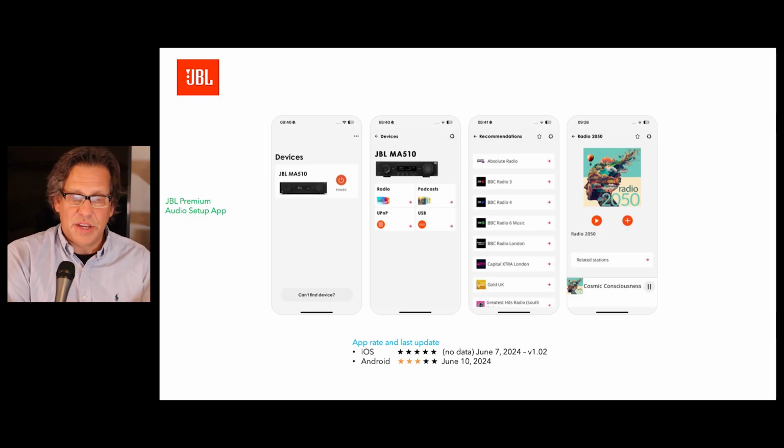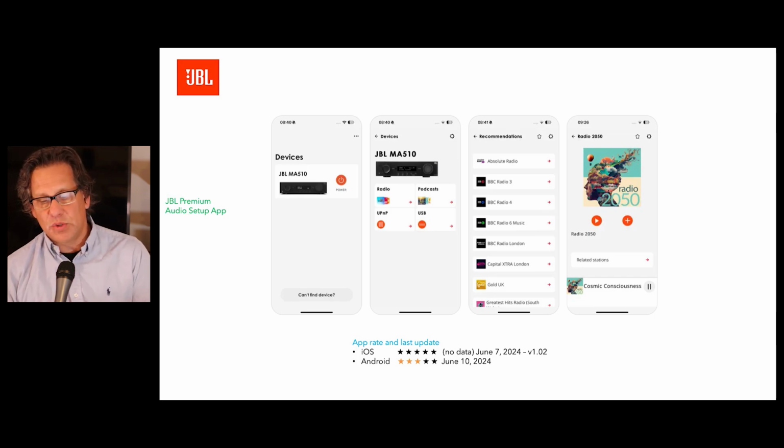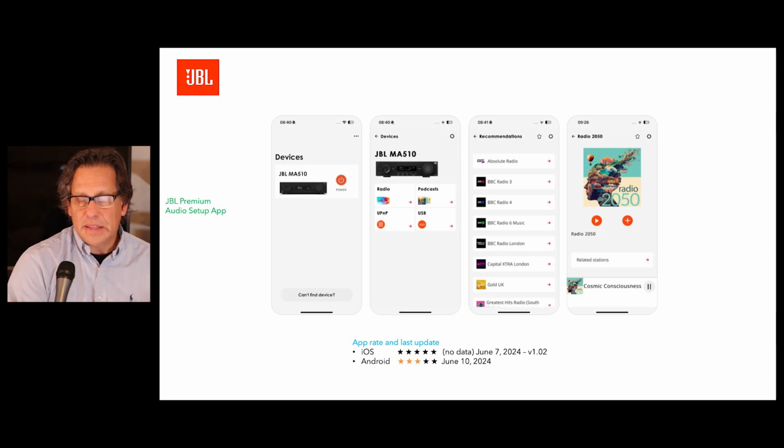You select your unit, you get in. Are you going to do radio? You're going to do podcast, USB, etc. It gives you some recommendations for stations. There are no ratings yet on iOS. This was populated on the App Store June of this year, 1.02 rev. Android, it's got 3-star ratings, probably not a lot in there because, again, this was just posted in June. And I'm not sure if it's used with anything other than these new products that haven't come out yet. So take these ratings not too seriously at the moment.